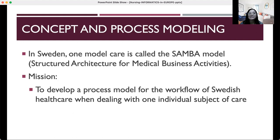Standards are necessary to promote the quality work with systematic comparisons, for more adequate initiative to increase the competence of the employees, and last but not the least, as the basis to develop well-functioning IT support in healthcare with systems able to communicate with each other. The mission is to develop a process model for the workflow of Swedish healthcare when dealing with one individual subject of care.